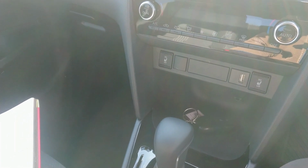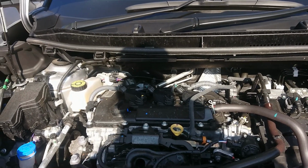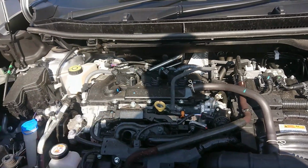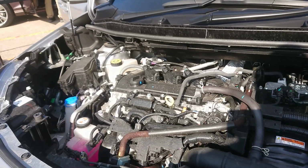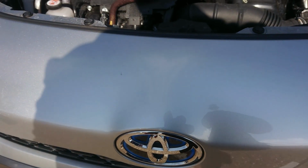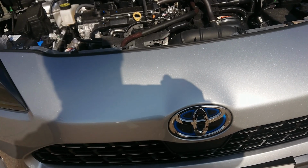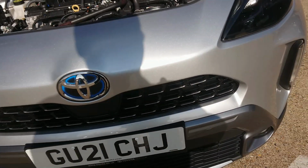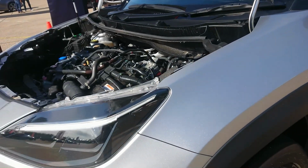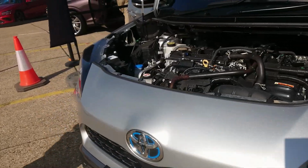Okay, let's have a look under the bonnet. So yeah, this is the 1.5 litre engine, same one as found in the standard Yaris, generating 116 horsepower, although with lots and lots of extra bits for the hybrid system in here, as you'd expect. There are other powertrains available in other markets, but this is the only one that we get. See, this means it's a hybrid vehicle. That blue thing on the Toyota badge has been around for years. I remember it on the second generation Prius, for example. I do like the chunkier looks of this car, although if it were me I would choose a model with front parking sensors, because the visibility in there isn't the best.